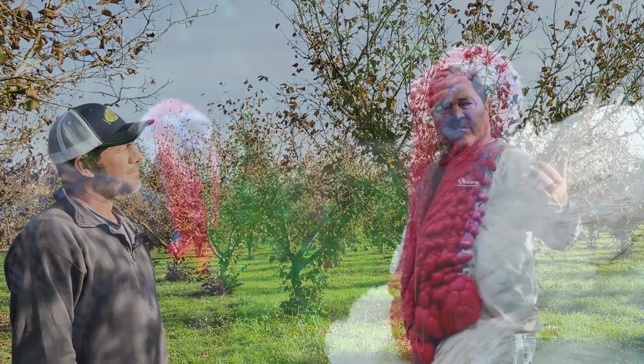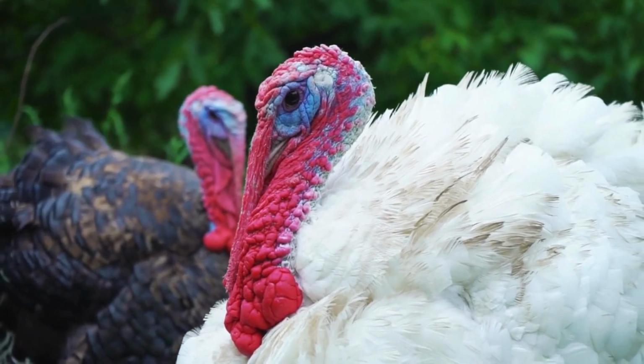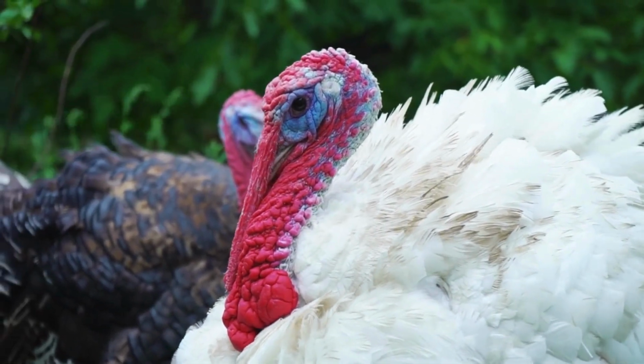I do notice a few wildlife things. We have wild turkeys up here, and until about 6 or 7 years ago, they never crossed this side of the road. And now we'll sometimes have 25 or 30 turkeys in this field. When it was just grass or when it was sprayed out, I didn't see that at all. And I don't see it in neighboring orchards.